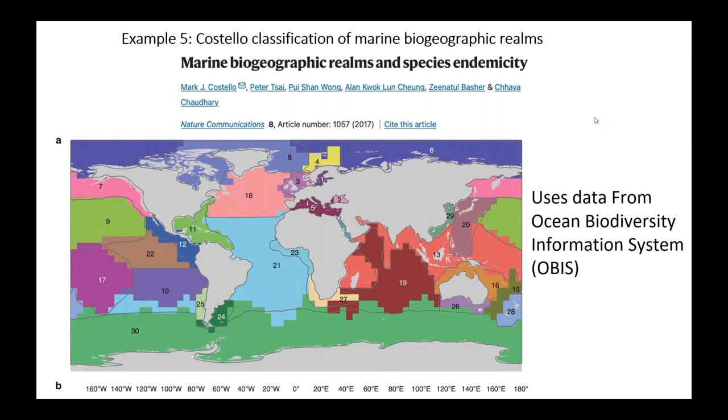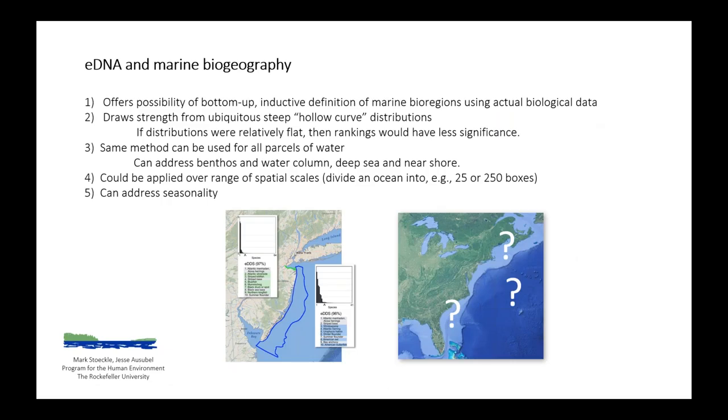So the authors I've mentioned and others over the last hundreds, thousands of years, one could say, have struggled to either define polygons on the ocean surface or define boxes or parcels of water that actually correspond to biology. And what Mark and I believe, as Mark suggested, is that eDNA may offer a breakthrough for defining in a bottom-up inductive way actual marine regions, marine bioregions, and using actual biological data. Now, as Mark said, in fact, one could do this with catch data or trawl data, with trawls or seines, but the cost and the effort of doing it, of having enough samples to do it, has been prohibitive.